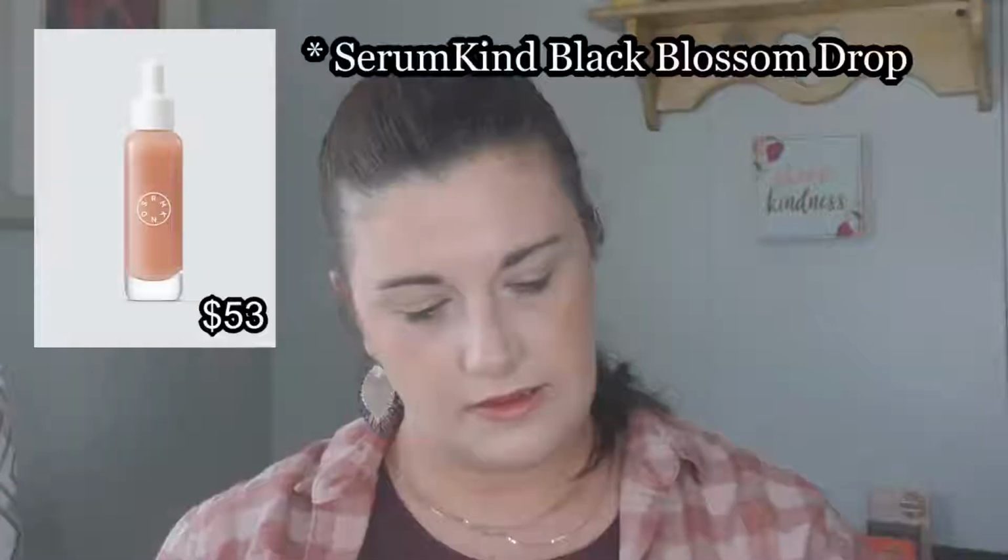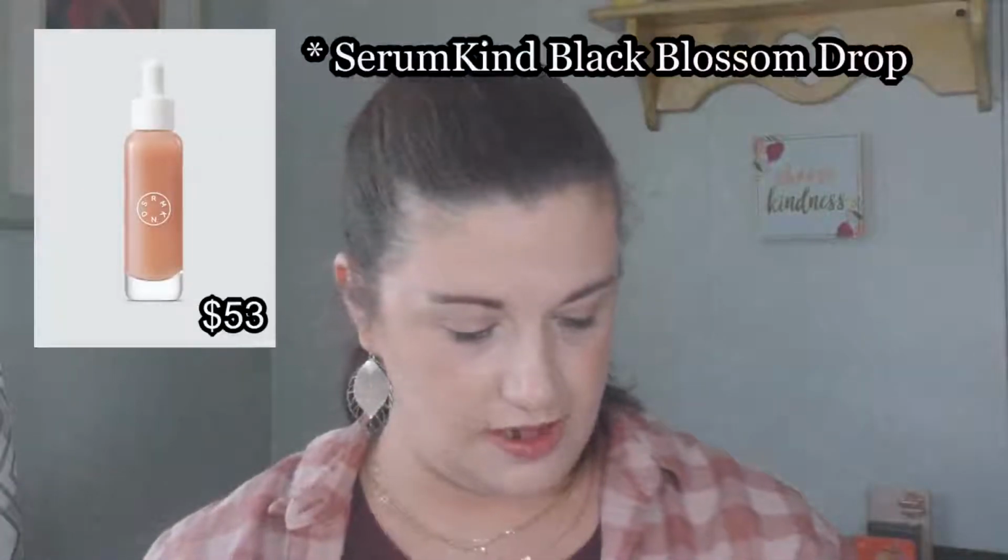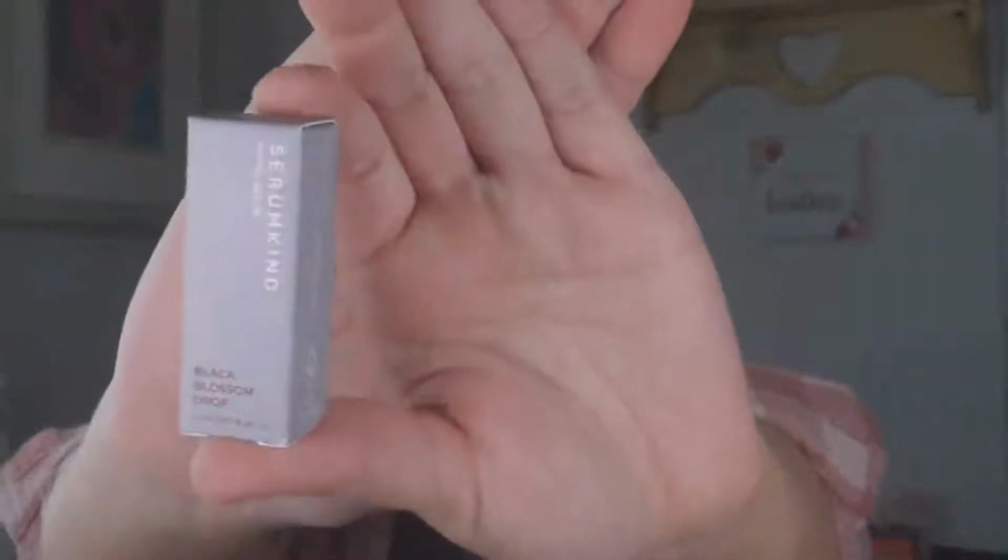Okay, so the next item is Serum Kind Facial Serum. Ooh, I'm getting a lot of skincare this month. So this is what the box looks like. Ooh, it's such a little kitty. So this is an award-winning serum that contains the perfect combination and concentration of cruelty-free ingredients like black tulip extract, niacinamide, and ceramides to strengthen your skin's protective barrier for a soft, supple feel. Woo, I really want to try this out. This sounds really, really good.